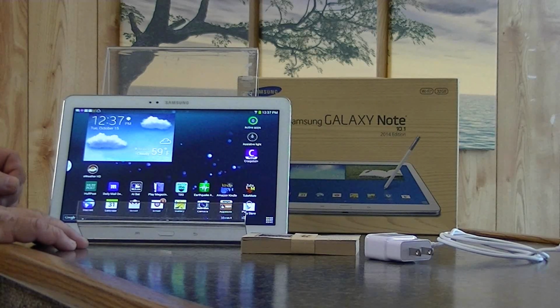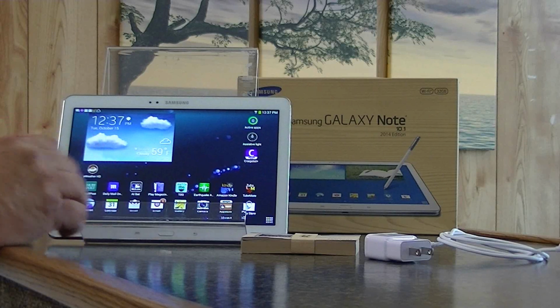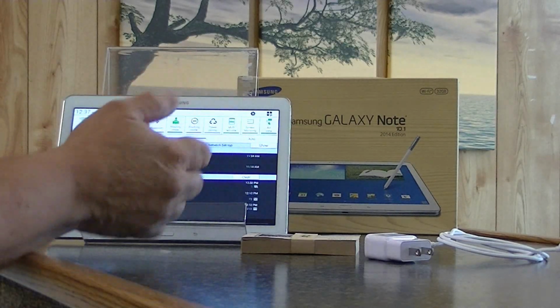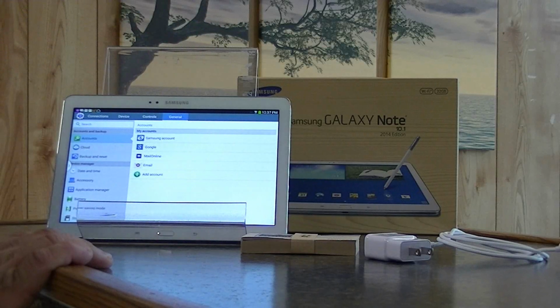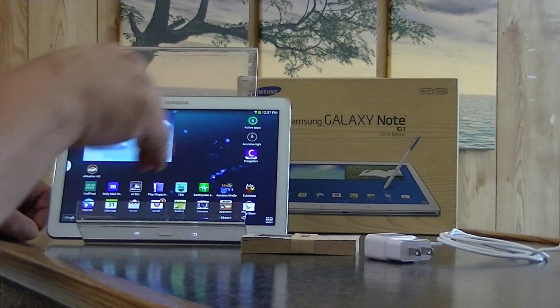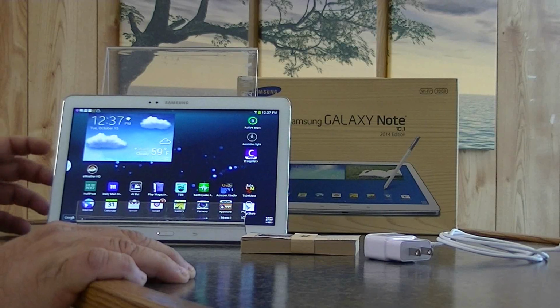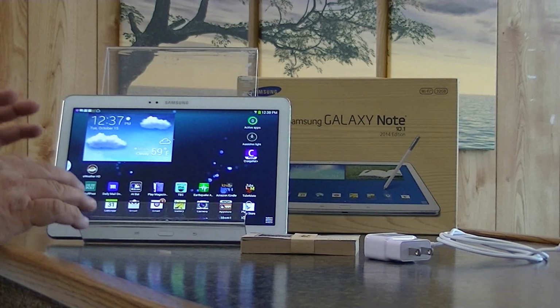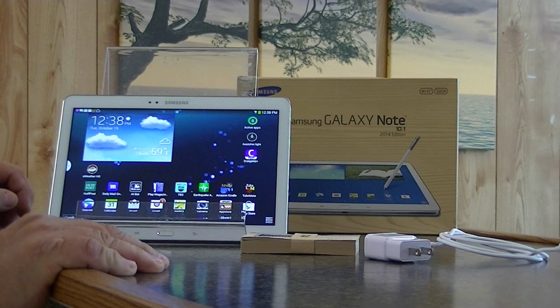However, I will tell you the features and benefits of this particular tablet are very deep, they're very broad, and until one actually puts one in their hands, plays with it a little bit, goes into the settings area, looks around, one cannot really appreciate just how deep this tablet is. The features of this tablet are so broad and so wide that in a short review I just can't go into everything. However, I will tell you that there are some drawbacks to this tablet, in spite of the fact that I really like this tablet and this will become my tablet of choice.